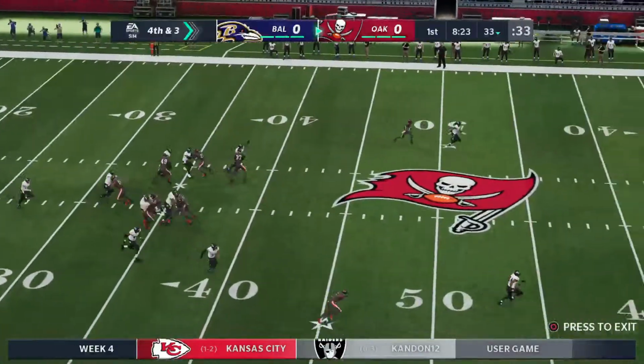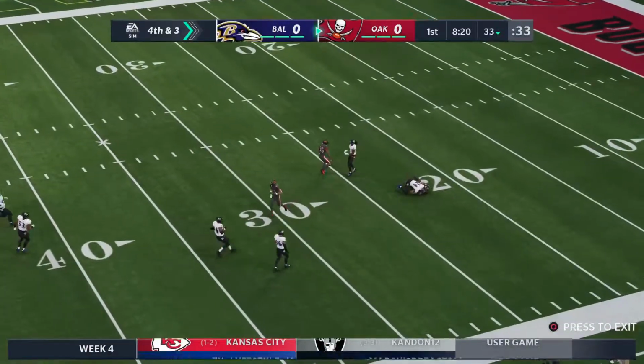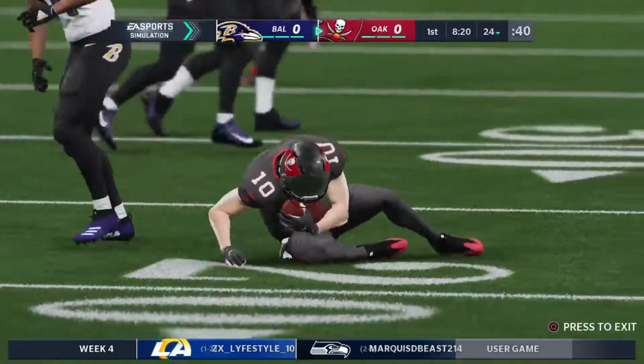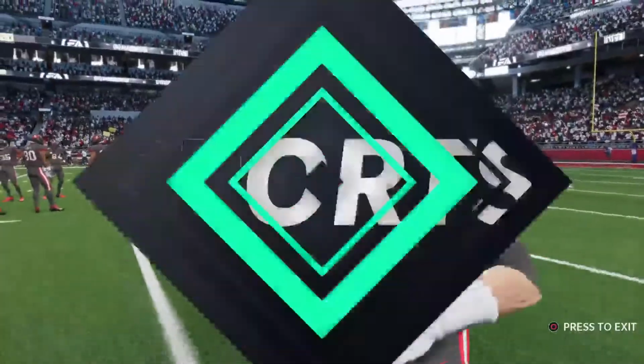They only punted twice in the win last week as he gets this one away. That'll be a 39-yard punt, no return. And the Bucs will get ready to go on offense.